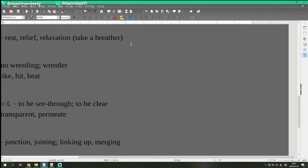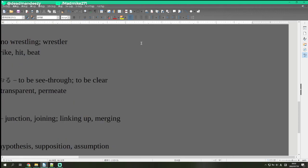Kyokai. Rest, relief, or relaxation is a kyusoku, a literal breather. Kyu on the left side to rest, and soku on the right side for to breathe, to give your breath a rest. Kyusoku. A sumo wrestler, or a wrestler, is a sumo. Su on the left side for inter or mutual, and mo on the right side for the business of slapping or hitting. Sumo, together hitting each other, is sumo.